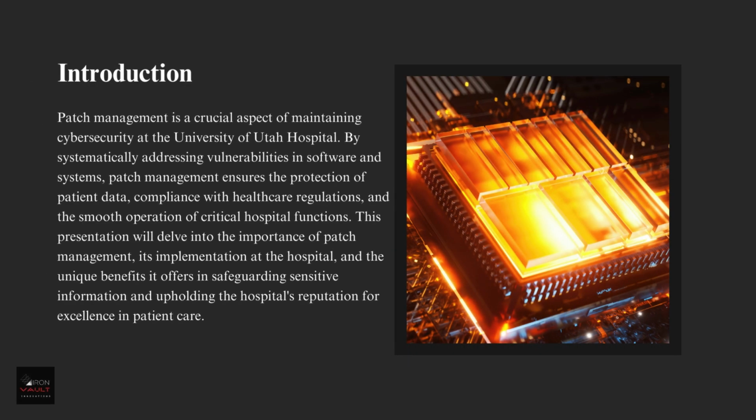So what is patch management? Patch management is maintaining cybersecurity at the University of Utah Hospital or any industry. As I mentioned, right now I'm just covering the University of Utah Hospital, as we are developing the patch management over there. So in patch management, first we identify the vulnerabilities, then we see which vulnerability has the highest priority.